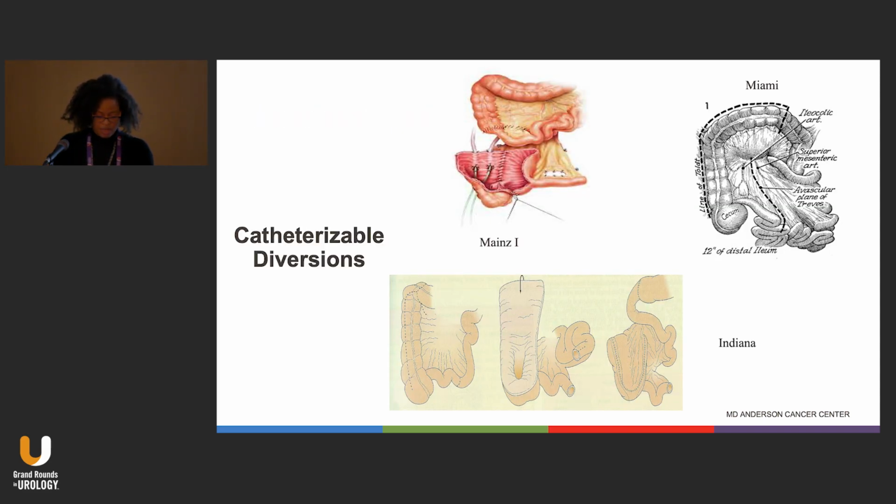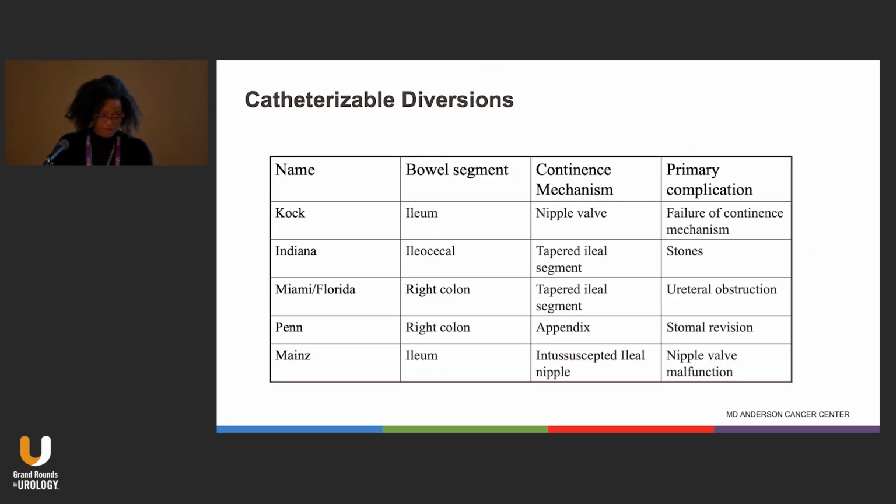Catheterizable diversions. These are some of the kind of historical ones. Our institutional fallback is the Indiana pouch. However, when you look at some of these diversions, some of which are historical, you'll note that oftentimes the primary complication relates to the continence mechanism. Probably one reason why the Koch pouch is very rarely done, because that continence mechanism failed regularly. But that is a common issue.